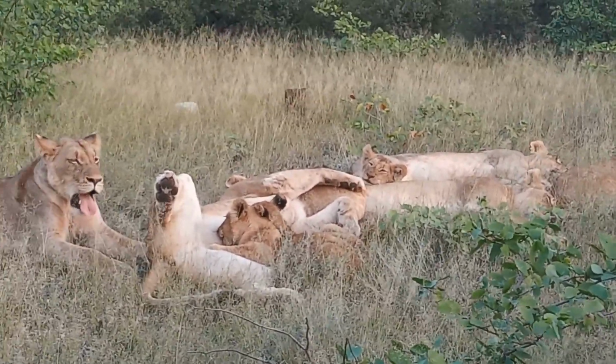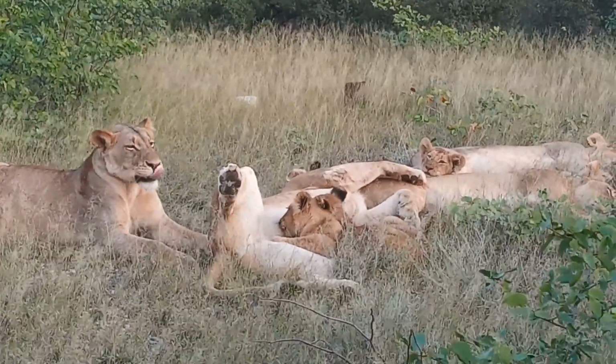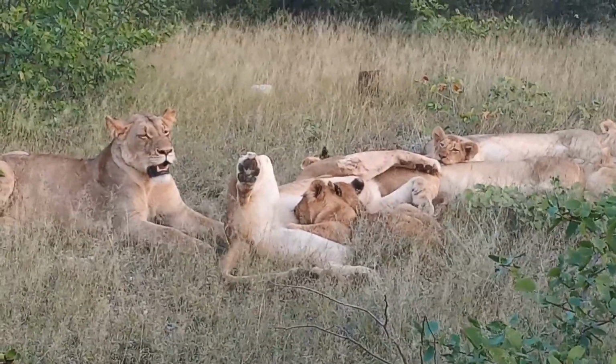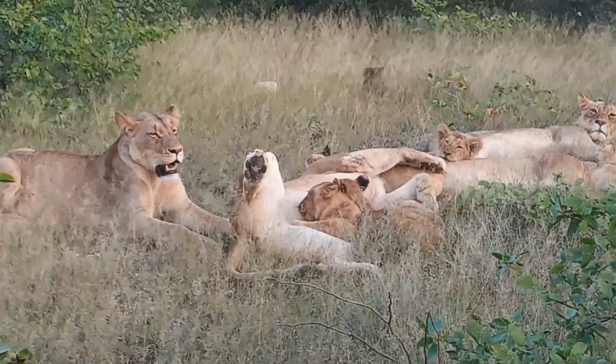Seems like a very easy life for them at the moment, but once the cubs are weaned, it's going to get very hard for them. Because with lions, there's no women and children first when it comes to eating. It's big first and small last, so if there's not enough food, then the smaller ones will starve.